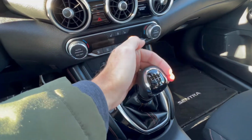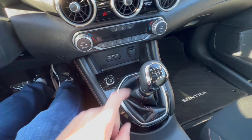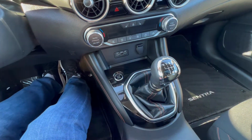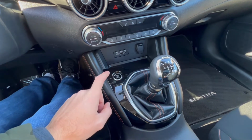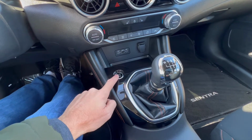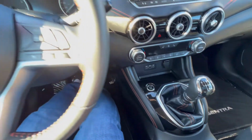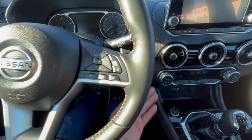Manual transmission. It is a 6-speed manual. You can see right there with the reverse up and to the left here, and you can just pull the collar up there. One thing I really appreciate about what they've done here is they have a start-stop button. This is to turn the car on and off, down by the gear shifter. And this makes sense rather than burying it behind the wheel where you really can't see it back there.